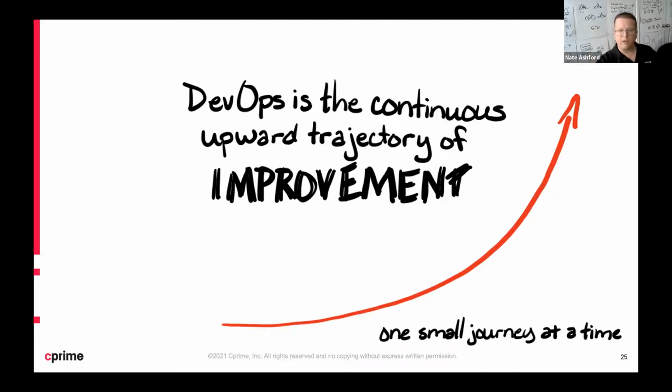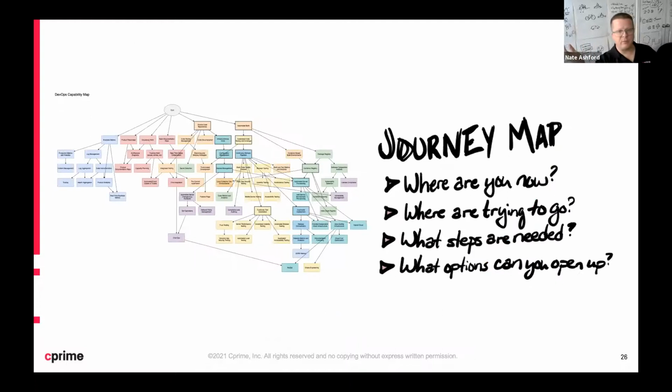And so we do that in small journeys. The concepts from story mapping and journey mapping still apply. We can still look at the capabilities and map out: where are we right now? What is it we're trying to do? What steps are needed? And what options can we open up so that we give ourselves the ability to take on more?